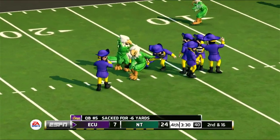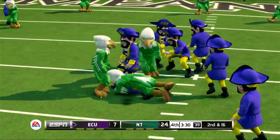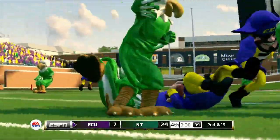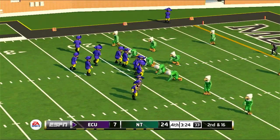And he can't get away from the pressure. Loss of 6 yards on the play. That'll make it second and long. They find themselves in a hole here after that sack. It's second and long.